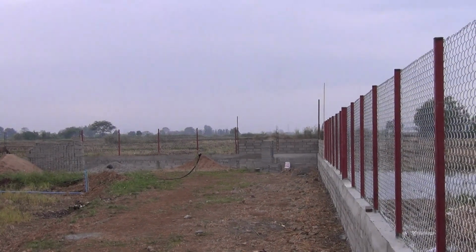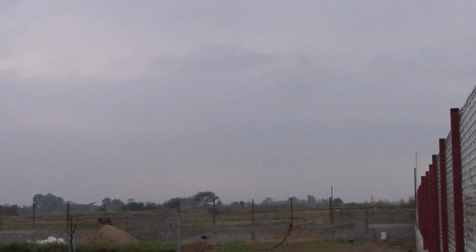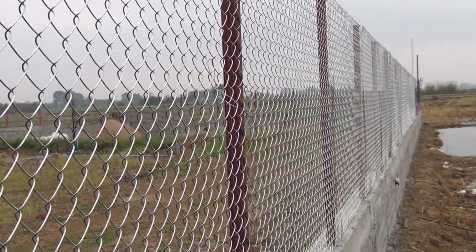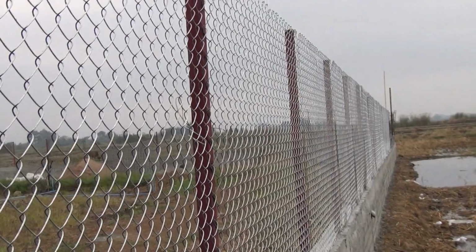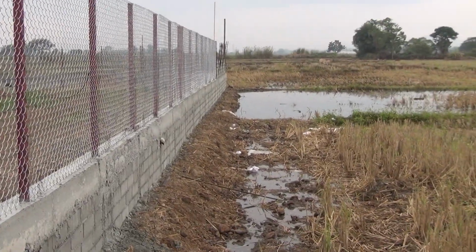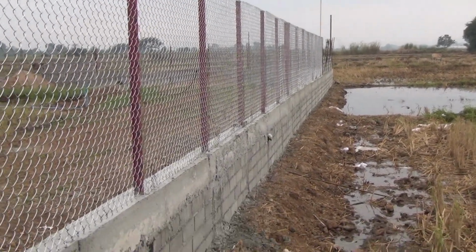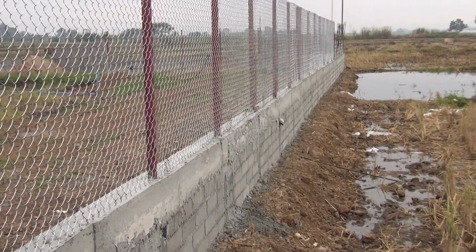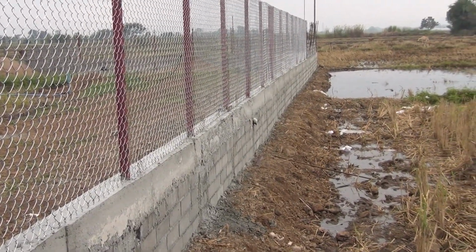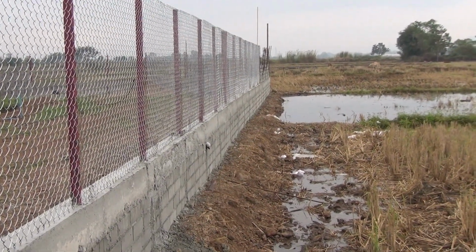Okay, this is the morning of the 13th day. The chain link, the blocks, the poles have been installed all the way around. As you can see, the fields are starting to flood. I've been telling these guys to pick up this dirt back up there before it gets wet, but I guess they're gonna wait till they're picking up mud.